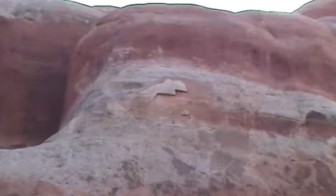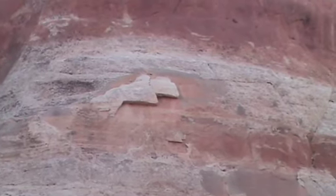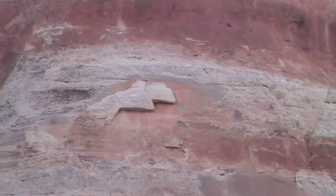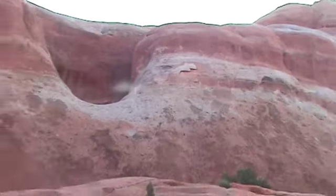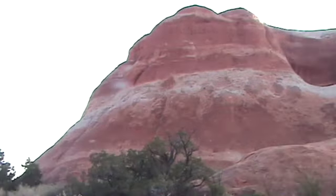Incidentally, up there is an example of how a lot of this rock comes off. It's called exfoliation. Water gets underneath it and it comes off in kind of concave chunks. Exfoliation, same thing that your skin does every day of your life, I think.